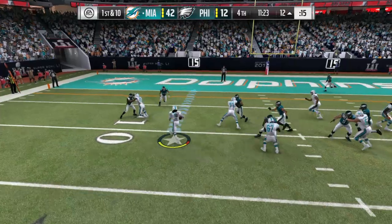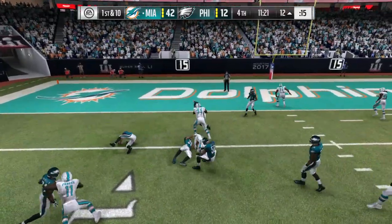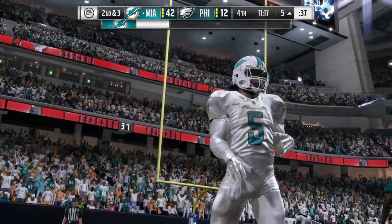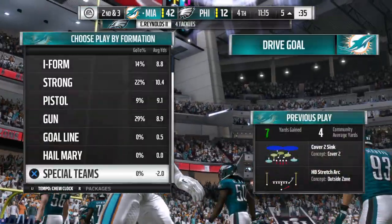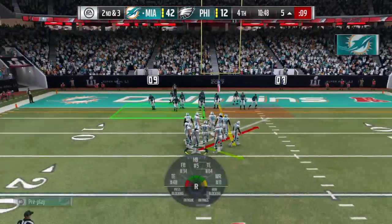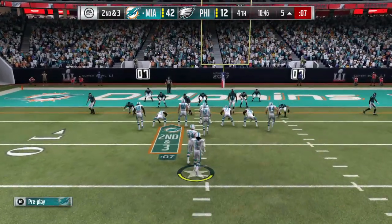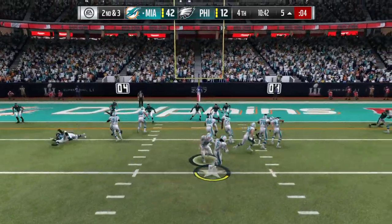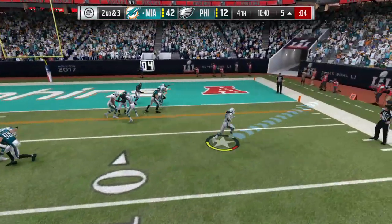Now a handoff as they run left side. And he's going to work this one down to about the 5. 7 yards on the pickup there, and it'll leave him with a 2nd and 3. And after that type of a run, there's some talking going on down on the field, but it's not trash talking. The guy who just carried the ball, he's going back and telling his offensive line, great job, keep it up, and we'll break that one soon.